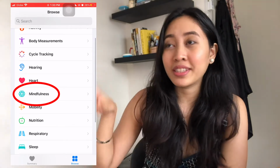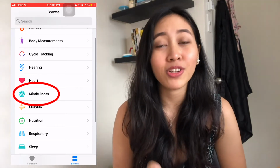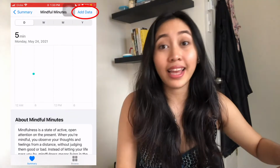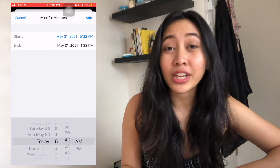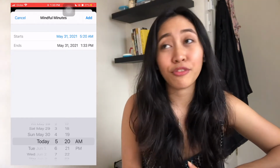So I use Mindful Minutes to track the time I started meditating until I end my meditation. I just click Add Data on top, then I enter the time that I started meditating until the end time. I usually meditate at 5:30 and I do it for 10 minutes. So I just set the timer and I finish at like 5:40.